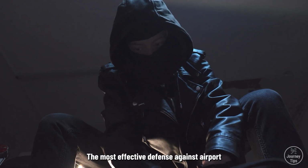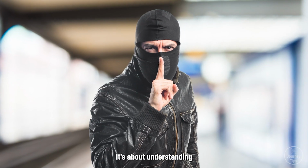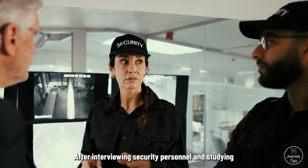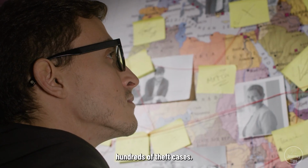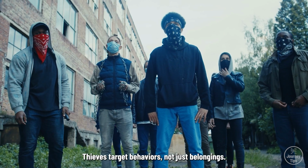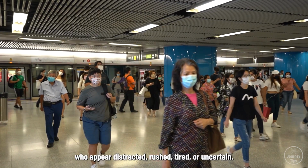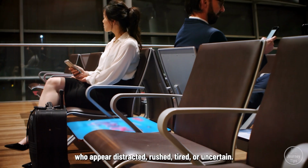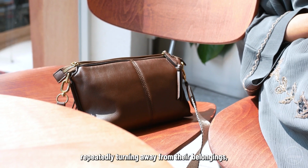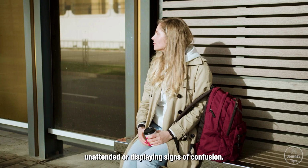The most effective defense against airport theft isn't about gadgets or locks. It's about understanding how thieves select their victims. After interviewing security personnel and studying hundreds of theft cases, one pattern emerges consistently. Thieves target behaviors, not just belongings. They look for travelers who appear distracted, rushed, tired, or uncertain. They target people who set patterns of inattention, repeatedly turning away from their belongings, regularly leaving items unattended, or displaying signs of confusion.